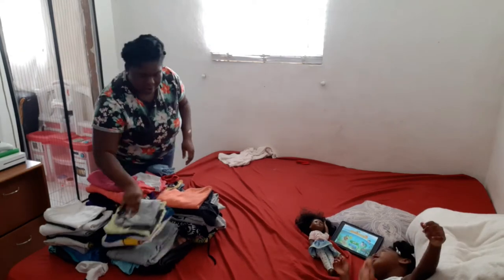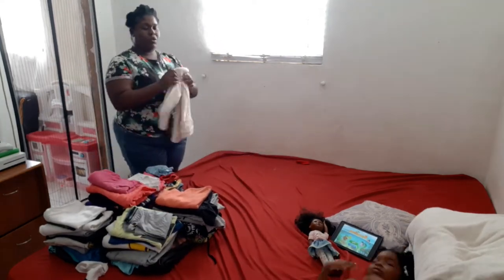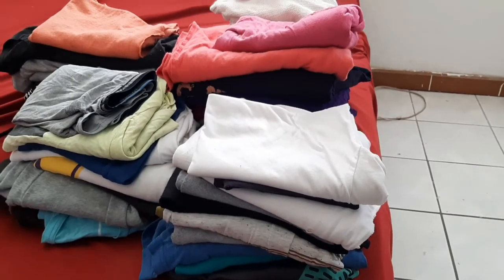Finally, all that folding clothes is done. I put away my stuff in my drawer, my husband's stuff in his drawer, and baby girl's stuff in her drawer.